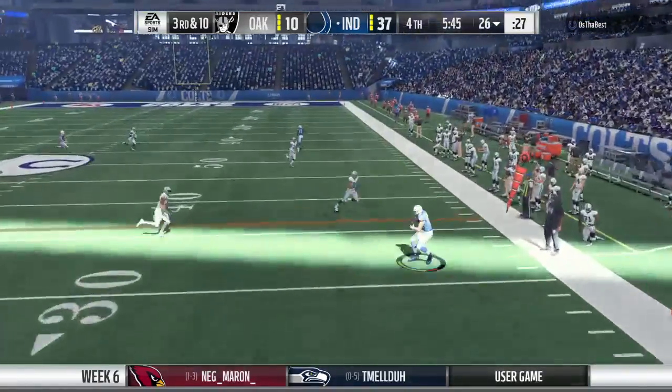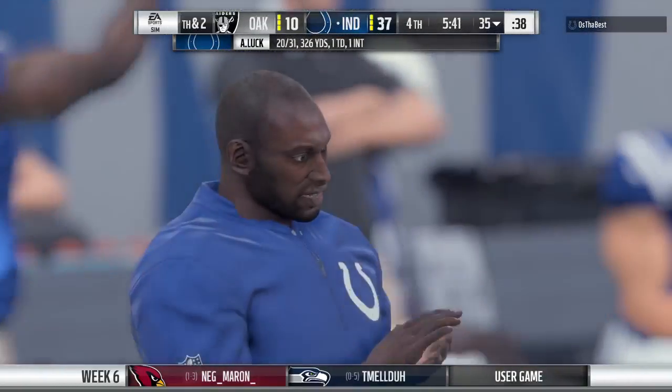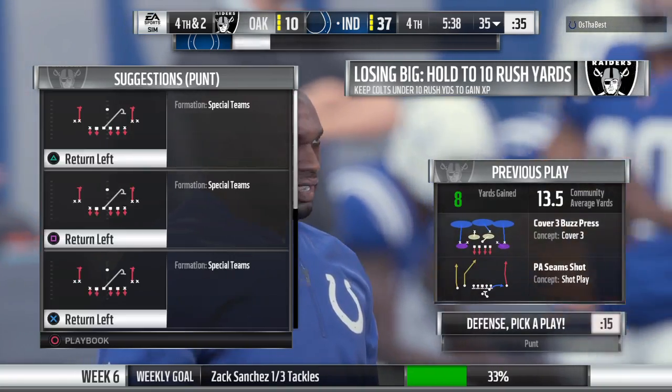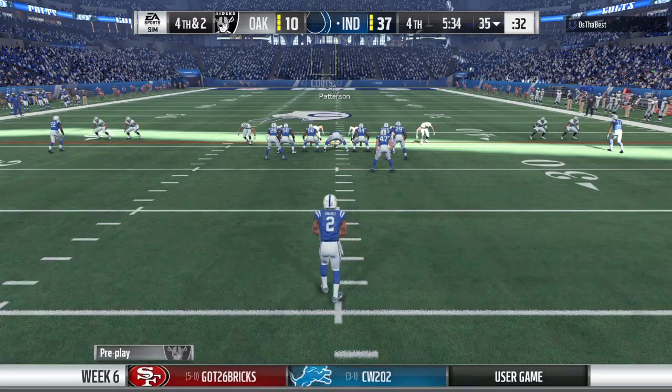Now it's Luck. It's a short one here, complete to the tight end. And he's able to take this one up to the 35-yard line. It'll be a gain of 8, but it also lead to a 4th down. The Colts send out their punter as he'll kick it away for the 2nd time.